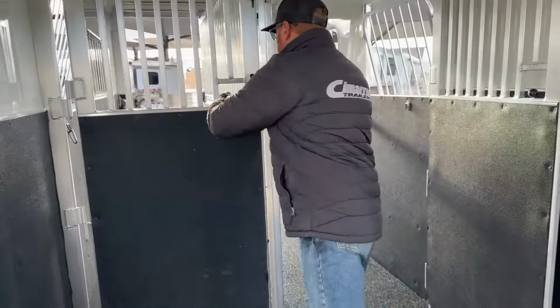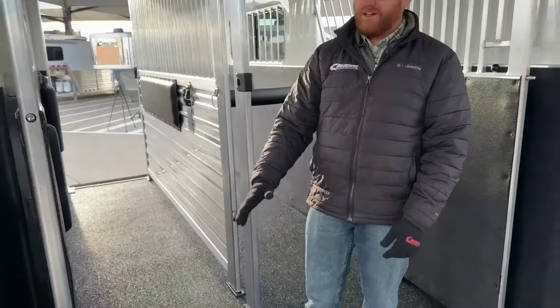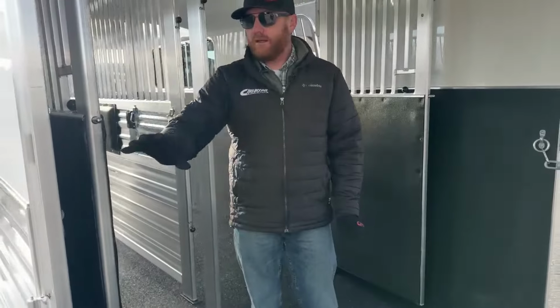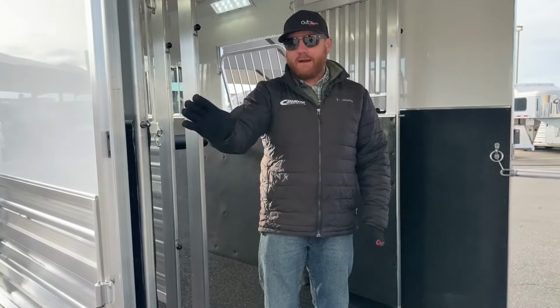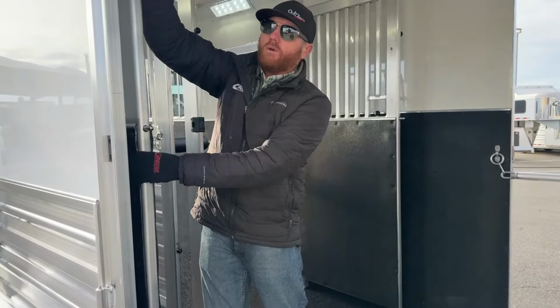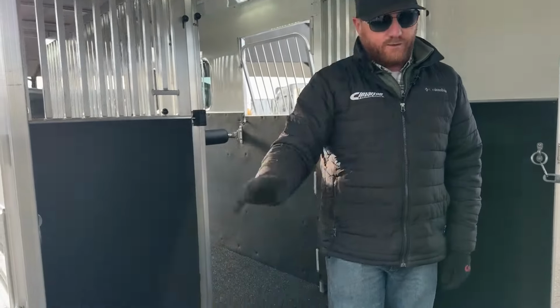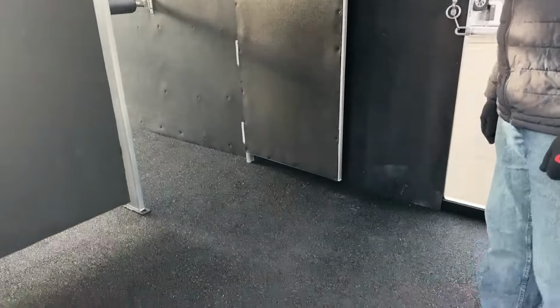We like to make sure we have enough length in this box stall so when we open up these stud gates themselves and lock them over, it does not interfere with this opening. In fact, there's about a 6-inch gap between this door frame and where that door is. We like that, so again, horses just going on and off this trailer, they don't have to worry about anything interfering with them there.